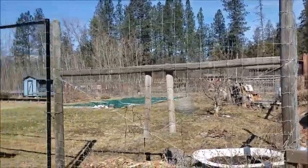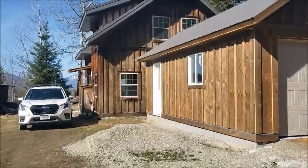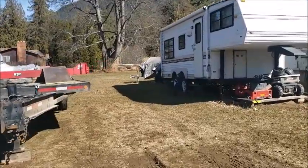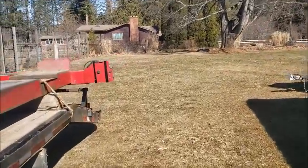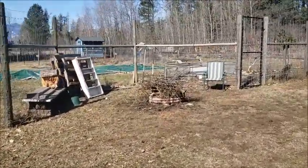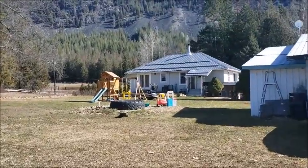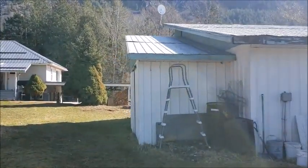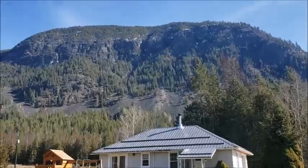Yeah, let's quickly go around here. So again, this is that cabin there with the garage. And let's take a look back here. This will be the back of the house here. So the garden area is quite large, and it's all deer fenced. And this is the back of that home. And this is the back of the workshop, and here's like a little tool shed as well for gardening. Look at that mountain.